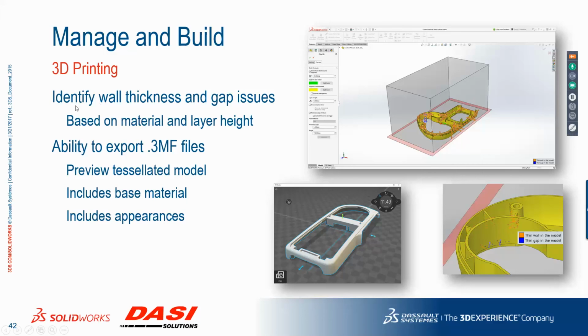Well, one of the things that's critical is the wall thickness, and we can now identify in SolidWorks when there are thickness issues or gap issues. Now, each machine has different types of tolerances based on its method, and we want to make sure that the machine's wall thickness is going to produce a nice quality part and not be too fine for the detail or the capabilities of manufacturing. It's also based on the material and the layer height, so it knows what type of material and how thick your resolution is, and then that will either be a go, no-go process when it comes to that wall thickness.